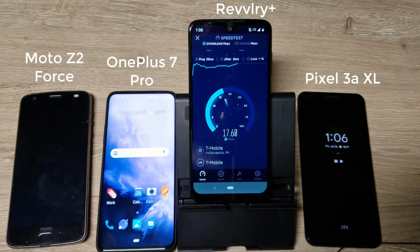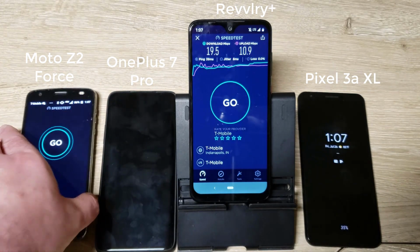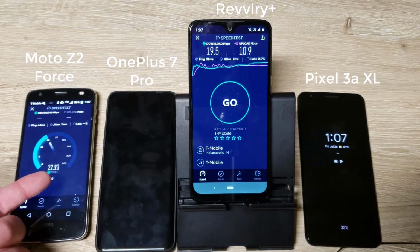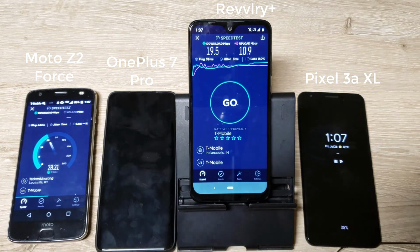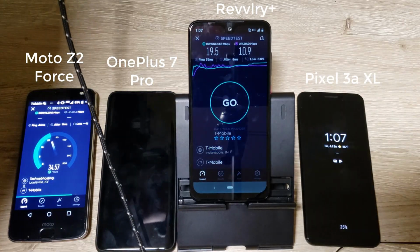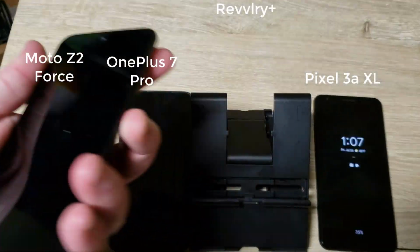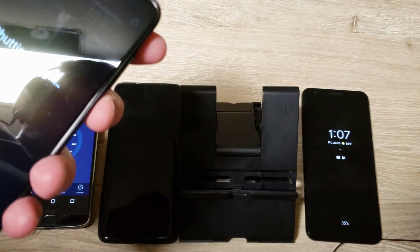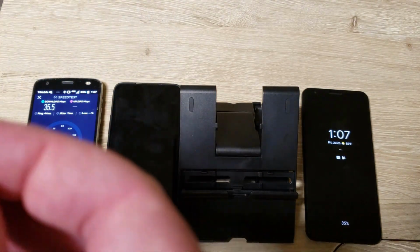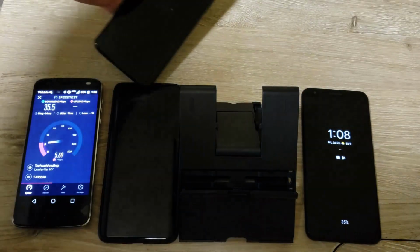Not cool. REVVLRY Plus, 4G LTE here, so let's hit go. 50 something, you're only getting 19. So I am not liking this. So here's what I'm going to do. I'm going to turn this guy off. So we just shut you down.